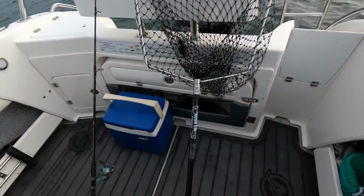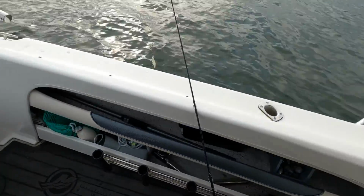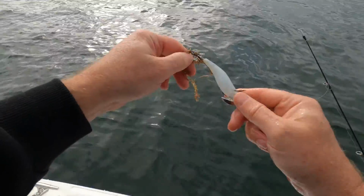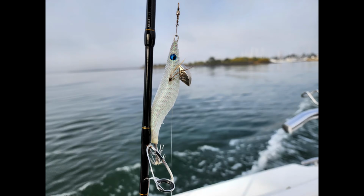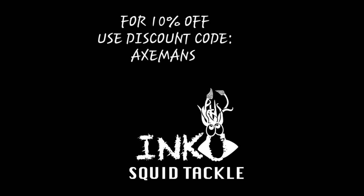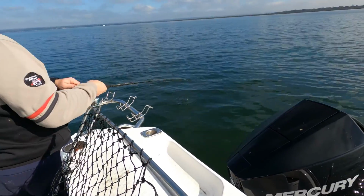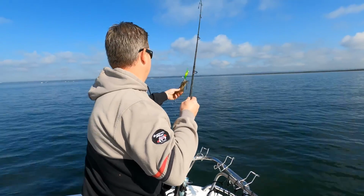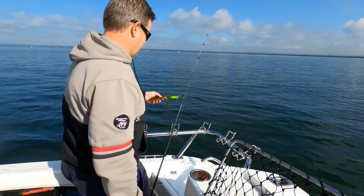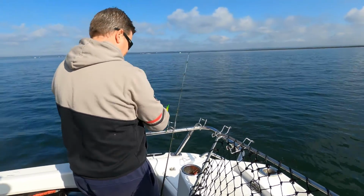You ready over there, my friend? Yes, mate. Ripper dipper. Can't complain with this guy. Been smashing them. Need a net, it's full of water. On the green one. That's a good bait size, mate. Oh, he got ya. Dirty rat.